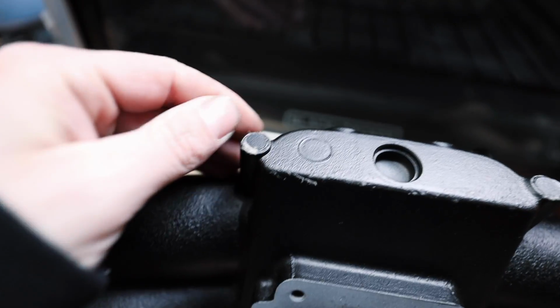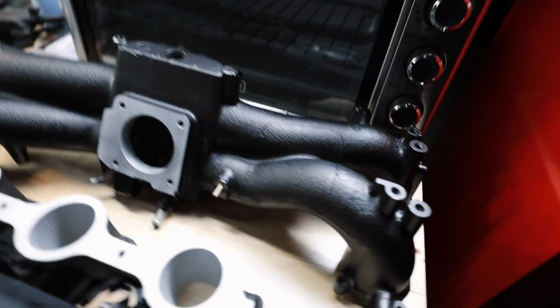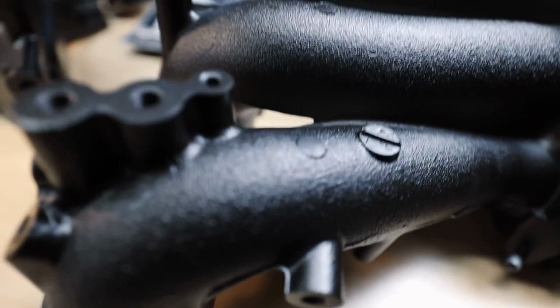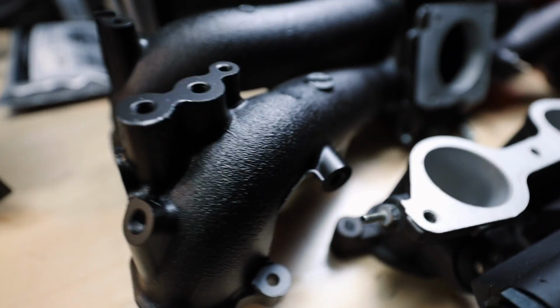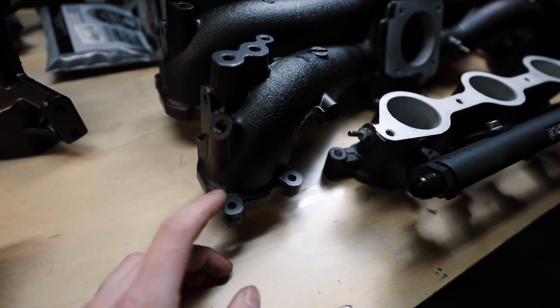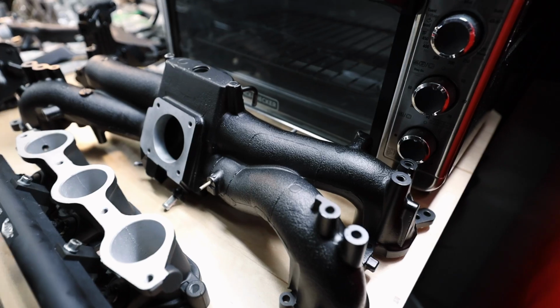There's a couple of discrepancies on this one just because this was such a big part. It was very difficult to fit in a standard oven. But I am more than pleased with the results. In the sunlight, this will have that beautiful bronze flake to it as well. There's a couple spots on here that I do need to sand off just because we have two grounds that have to be attached to the intake manifold, but the engine bay is going to look so good.